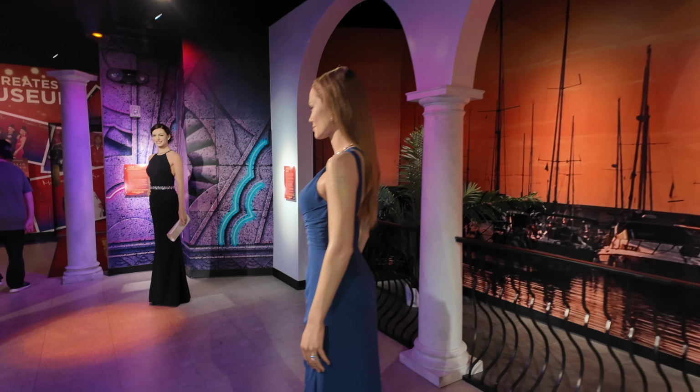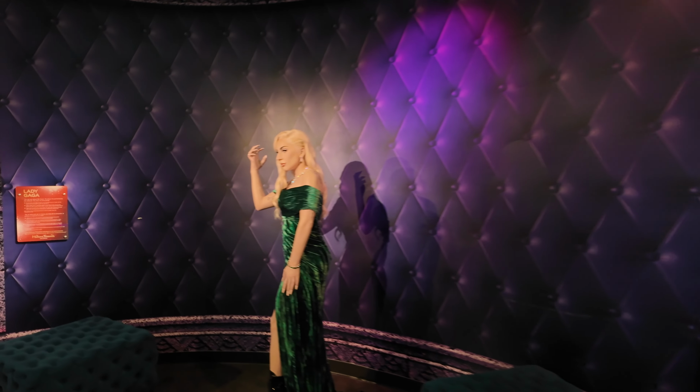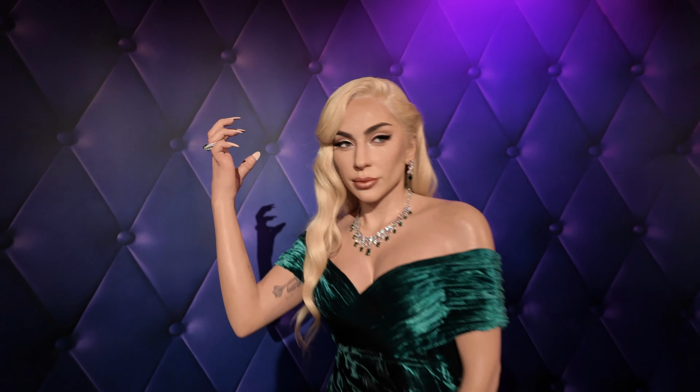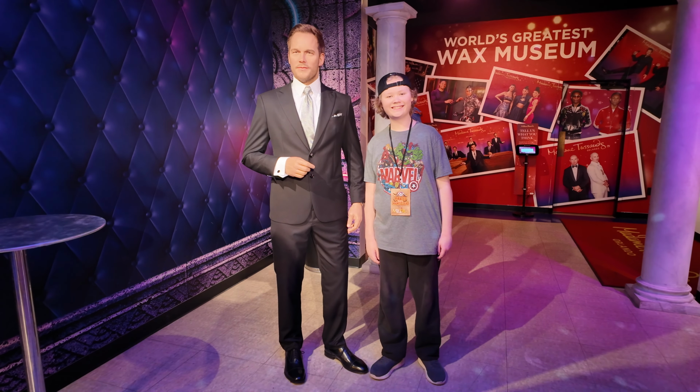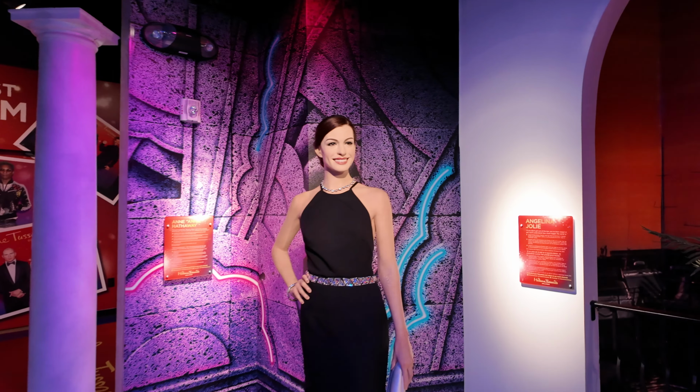Oh my goodness, Samuel Jackson, wow, this one looks like almost the most realistic. Brad Pitt, oh it's Brad, they could have picked Brad from many different ages. All right, we got Ryan Gosling, Lady Gaga. Oh my goodness, look at this necklace and earrings. We finally found Chris Pratt. He's 6'1", holding still like he's supposed to. And then Anne Hathaway, pretty necklace and dress.